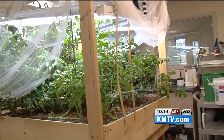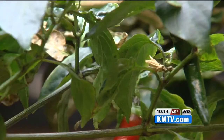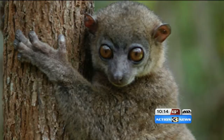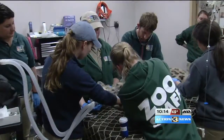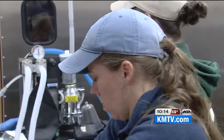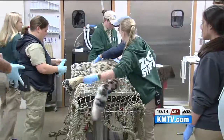In this lab, researchers have developed ways to teach hydroponic farming to help locals in Madagascar and even repopulate several colonies of different types of endangered lemurs. When we deal with the captive species, the things that we learn here help the animals in the wild, their counterparts in the wild. Anything that we do in the wild can help their counterparts in captivity. It's all part of this huge, complex puzzle, and it's a connected web of busy workers taking small steps and strides towards a healthier planet. Lindsay Thies, KMTV, Action 3 News.